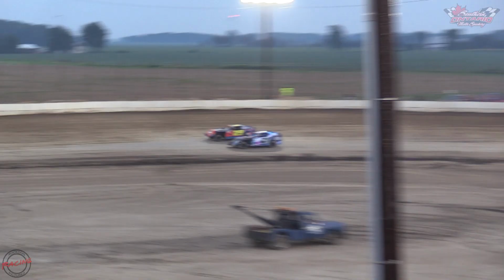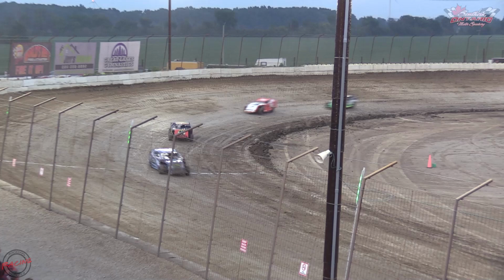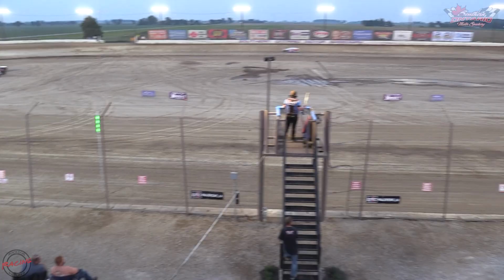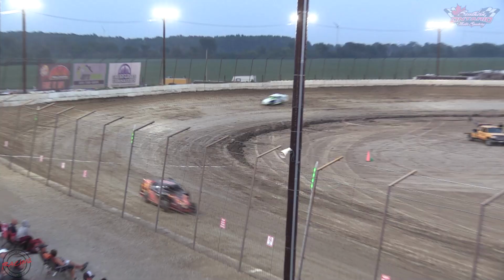Good run down the back stretch. They go door to door. Coming up on two laps to go for race leader Bonner. Fallon still runs in that second position. Ballison now making his way into the third spot. One more time around for race leader Bonner.